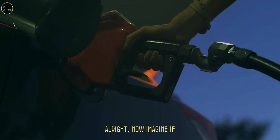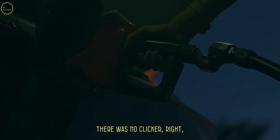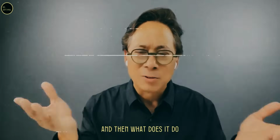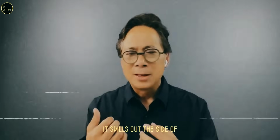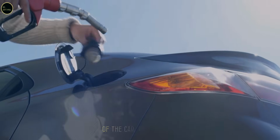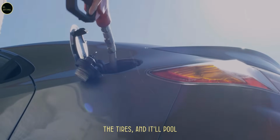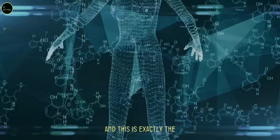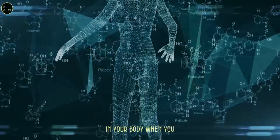All right, now imagine if there was no clicker, right? You just put the fuel in there, you had no idea, you step away from the car, fuel fills up, all right, and then what does it do when the tank is full? It spills out the side of the fuel area, down the side of the car, right around the tires, and it'll pool around your feet, as a toxic, dangerous, flammable mess. And this is exactly the same thing that happens in your body when you overeat.